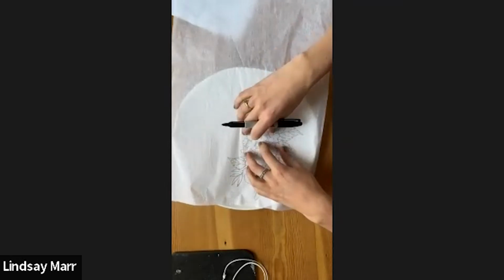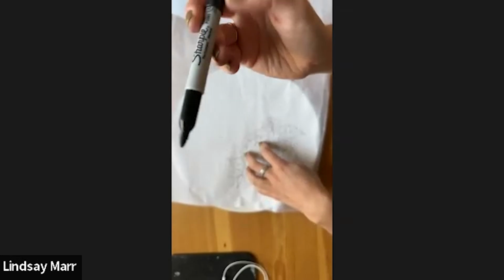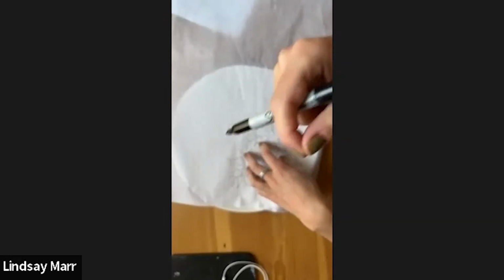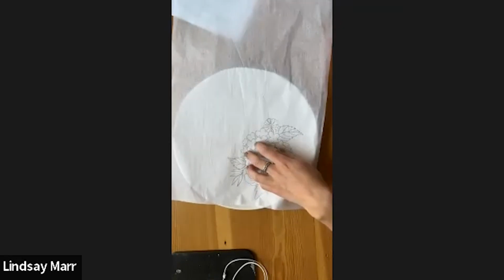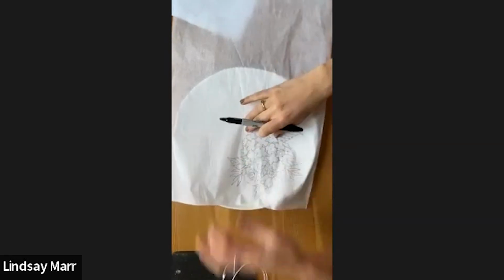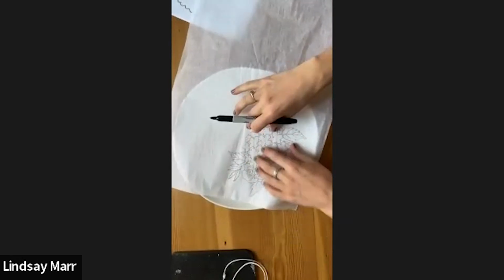But for using the Sharpie, I like the fine point one, which is actually relatively thick, I guess. But there are the more fine point, super fine Sharpies. I've had issues with the glaze crawling from that Sharpie. I don't know why that Sharpie in particular causes issues, but I have noticed issues like that before. So that's just something to consider.